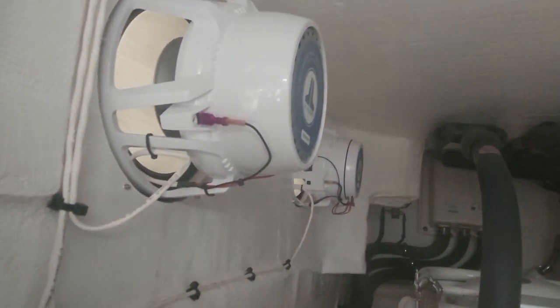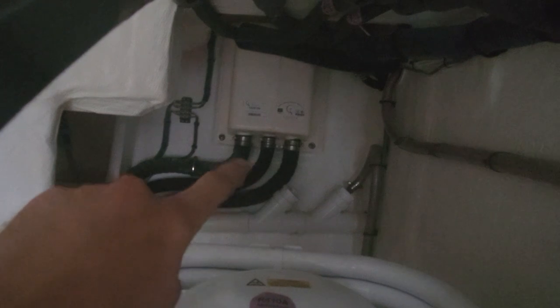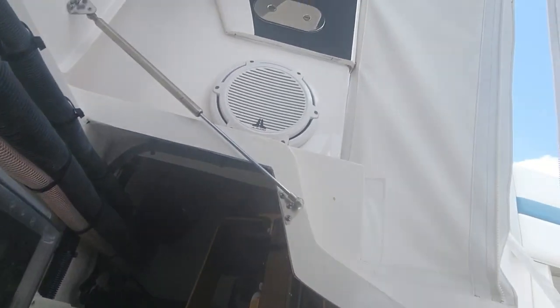Oh, look at that, we got our subs right here too. And look, it has the quiet muffler on it. It goes to the Fisher Panda right there, so you got water out one and exhaust out the other, and it doesn't make all that crazy noise blowing out the side of the boat. All right, let's get out of this hole here.